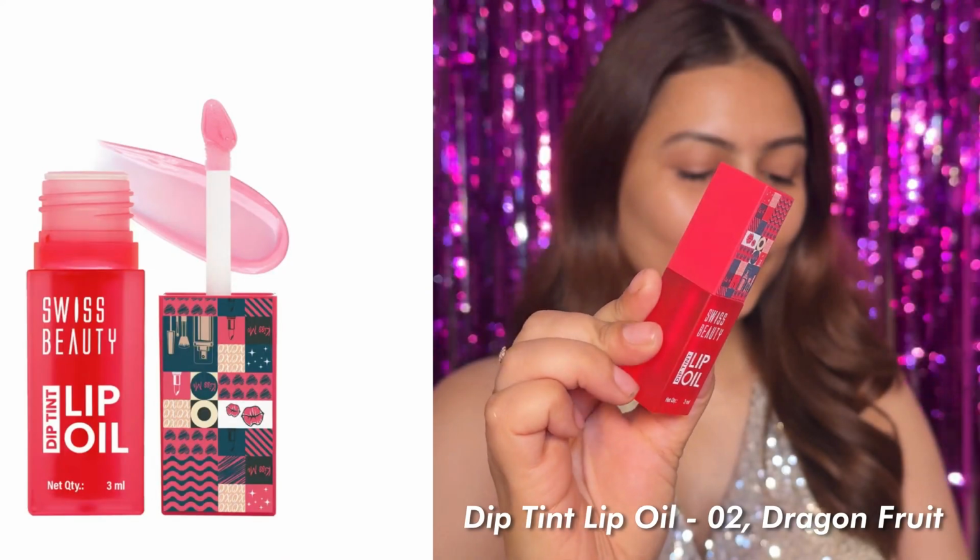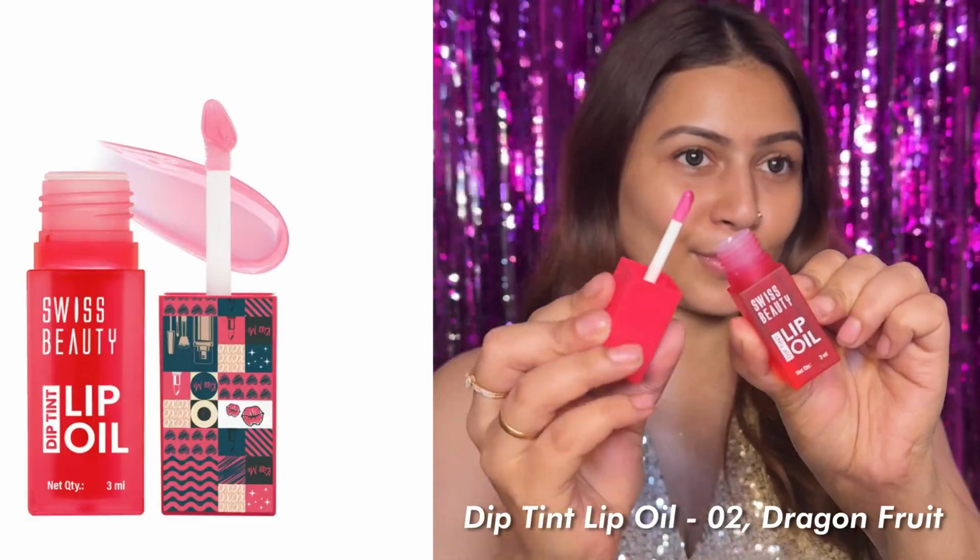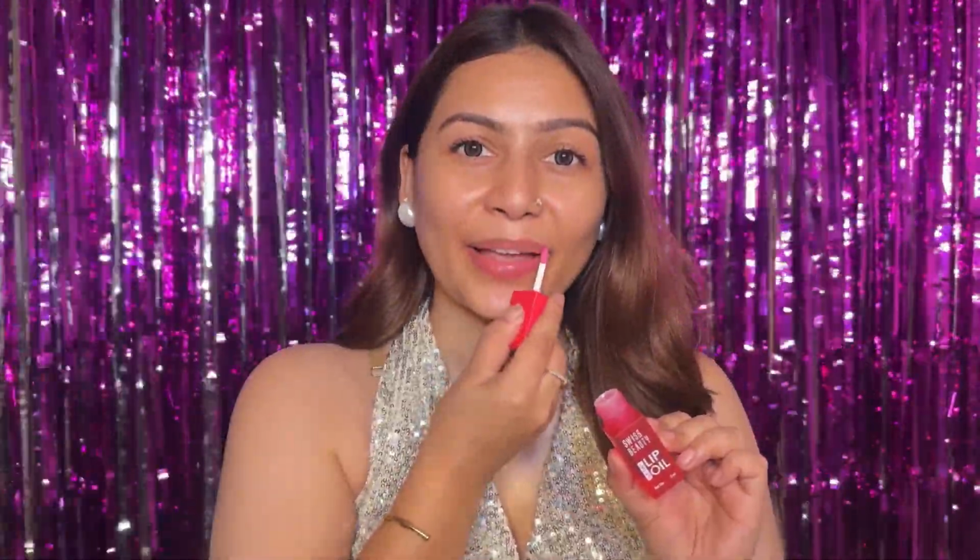So the first product that I usually start with is a lip oil or a lip balm, and here I'm using Deep Tint Lip Oil in the shade 02 Dragon Fruit. I really love how hydrating it is, and at the same time it gives you that natural flush of color on your lips. I absolutely love this.